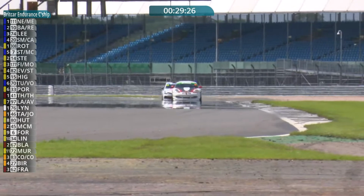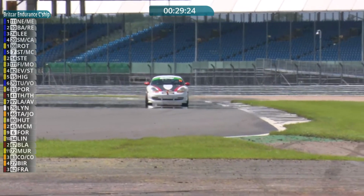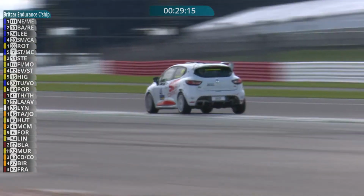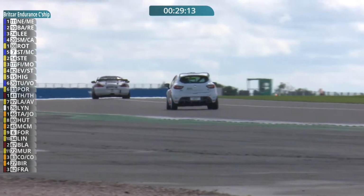There's Andrew Porter's Boxster. He's raced in one-model Porsche events with that car for a few years in the past before joining Britcar. There is Aaron Thompson in the number 41, the Renault Clio, leading the Clio class.